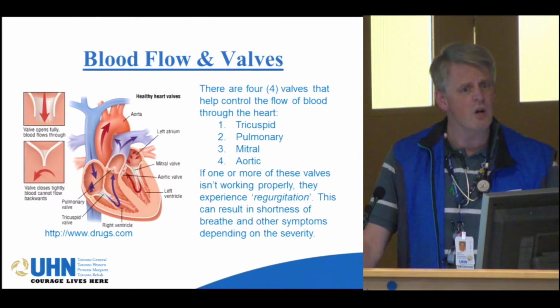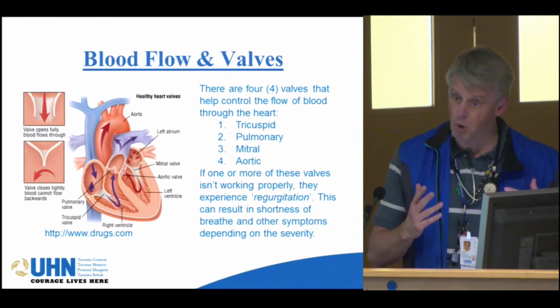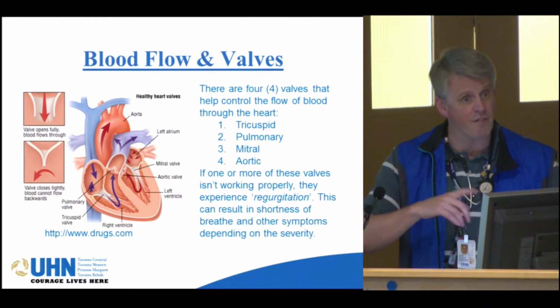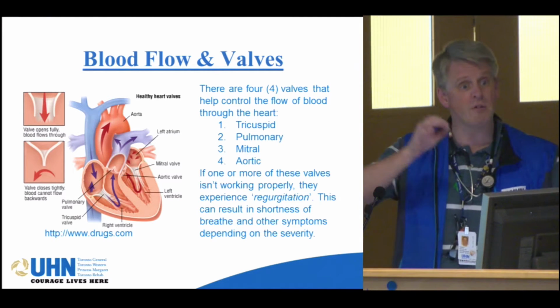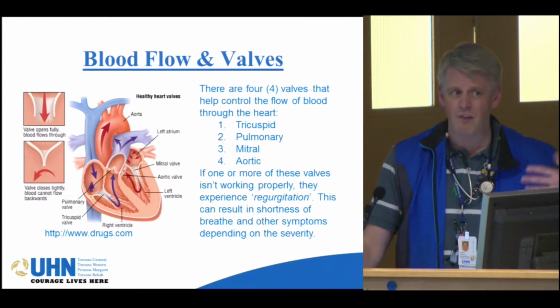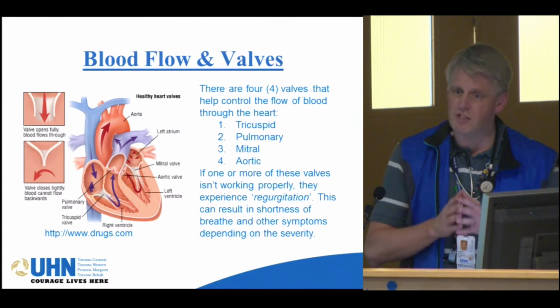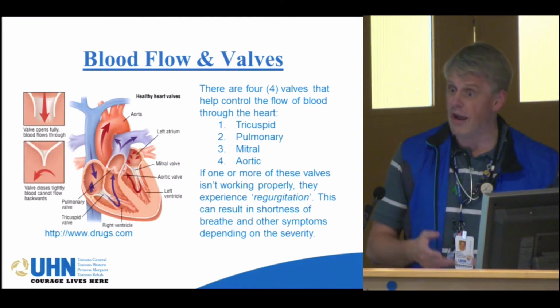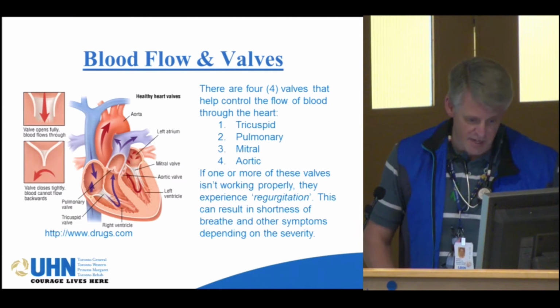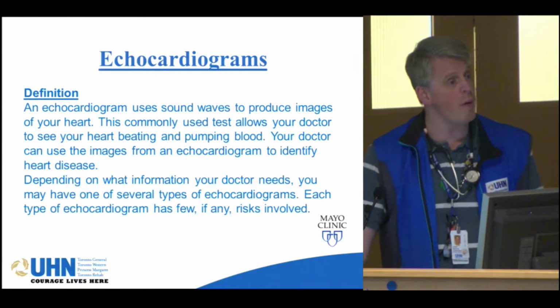Does that sound familiar? So regurgitation means your valve's not opening and closing as well as it's supposed to, and you get a little bit of backflow. You can have mild amounts, moderate amounts, severe amounts. All right? But if you're a cardiologist, we can't just say, oh, you're a little short of breath. We want to be able to take a closer look at your valves. What kind of tests can we do to make sure that your valves are working properly?